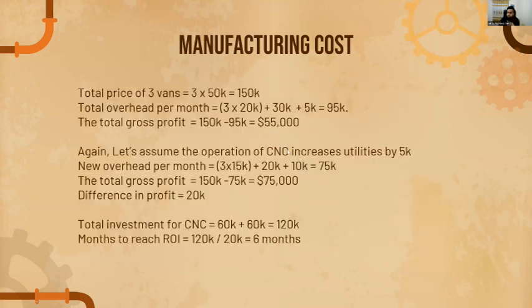So again, let's assume the operation cost of the CNC increases by 5K, because now the CNC will take a lot of electricity and you have increased utilities. Now the overhead price will be increased, but you have something around this, and the total gross profit you'll be making is about this. Now the total investment of the CNC is something you have to think about in a different way. The total investment was 120K, but now look at the difference in profit, that means previously I was making this much, now I'm making 20K more. So that difference in profit is taking 6 months for me to have the return on that investment. So that's what I was talking about.